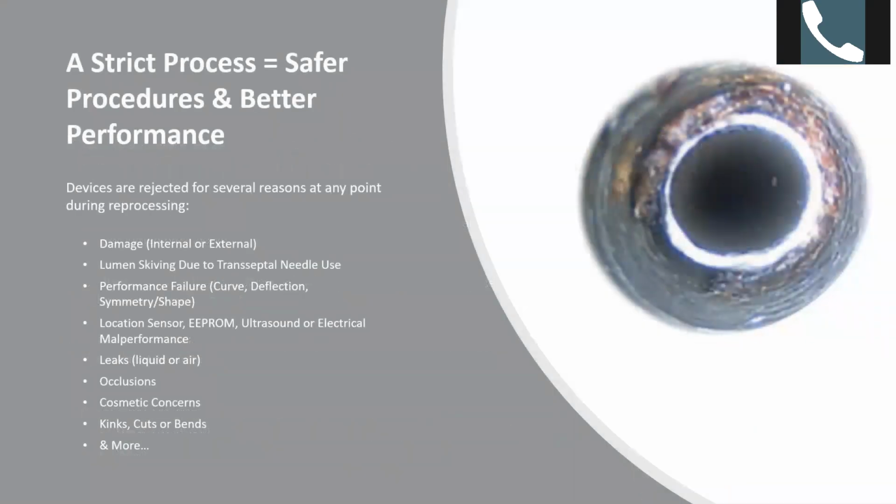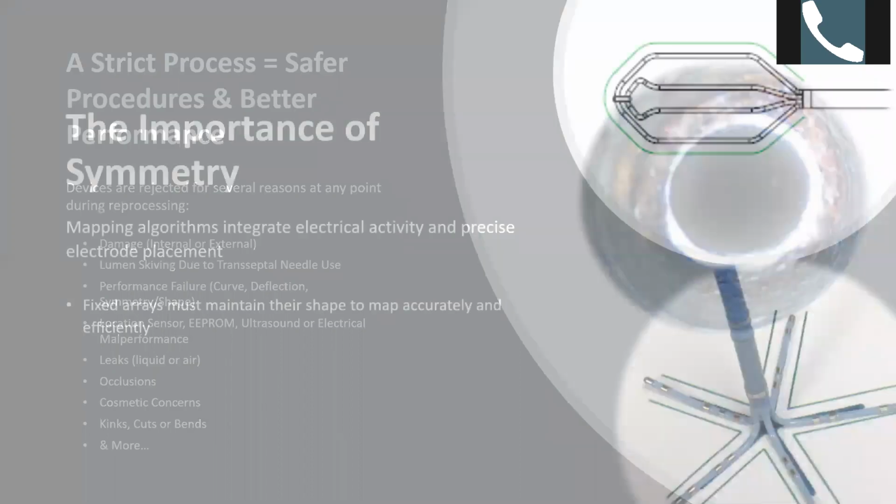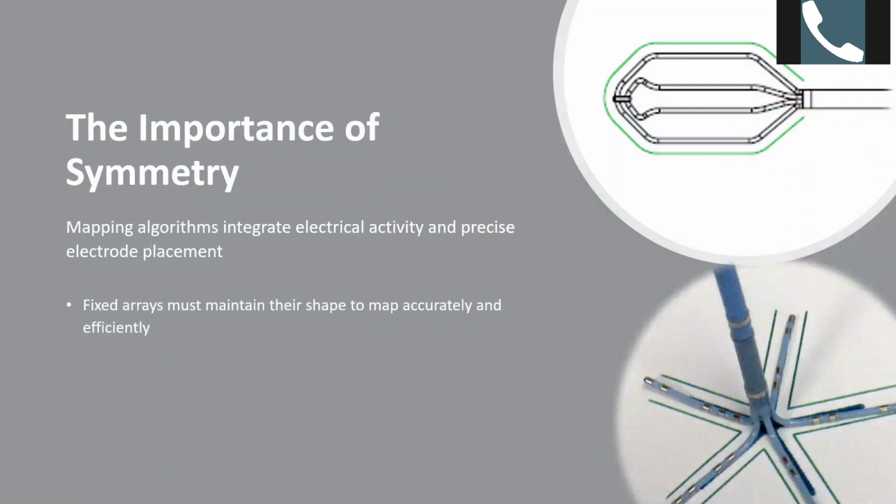Speaking of rejecting devices, a significant number of devices do not pass our strict and very conservative requirements. We reject a considerable number of devices that we reprocess for any damage, leaks, or other issues that could lead to performance and safety concerns. It's also critical that devices retain their shape, ensuring proper spacing and arrangement of electrodes, which has a large impact on mapping capabilities. Of course, you already know that we thoroughly test every single device in our process for proper electrical, location, and ultrasound performance whenever it's applicable to that device.